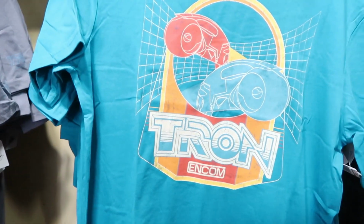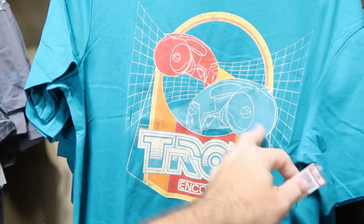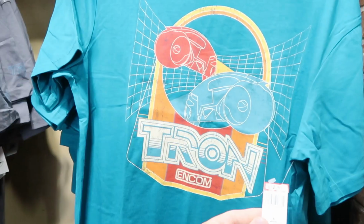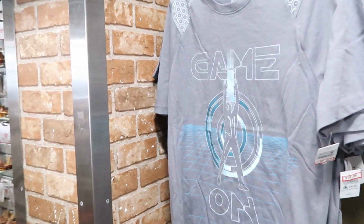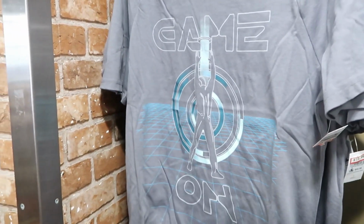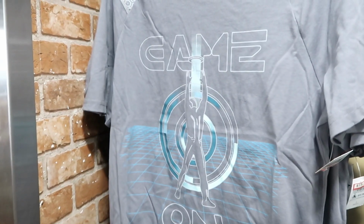Here's even more merchandise from Tron over at Disney's Magic Kingdom. Again, with the vehicles, you got that grid design. These are adult size and unisex. $12.99 from $40 for that one. How cool is this one? Brand new to the outlet. This one says Game On. These are a nice breathable material though. That one was originally $45, now $19.99.